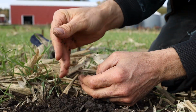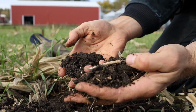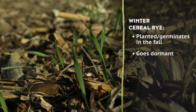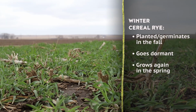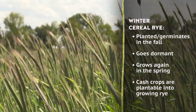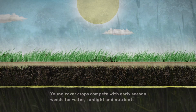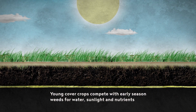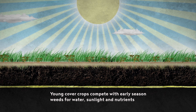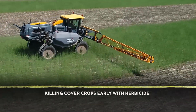In the Corn Belt, one commonly used cover crop is winter cereal rye because of its ability to survive the Midwestern winter. Rye is planted and germinates in the fall, then goes dormant until it's warm enough for the plant to start growing again in the spring. Cash crops, such as corn or soybeans, can be planted into the rye even while it's still alive and growing. As the young cover crops are starting to grow, they can compete with early season weeds for resources such as water, sunlight, and nutrients.